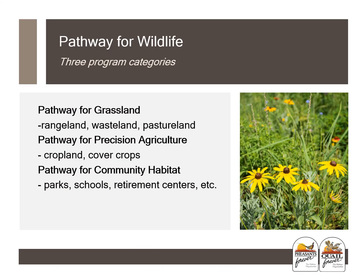Pathways for wildlife. There are three program categories. The pathway for grassland program, which includes rangeland, wasteland, and pasture land. The pathway for precision agriculture, which would include cropland and cover crops. And the pathway for community habitat, which would include places like parks, schools, retirement centers, things like that. So this program tries to entail every nook and cranny, every square inch of anything that could be thought of for habitat, and hopefully we can incorporate it with one of these programs.